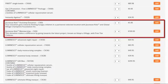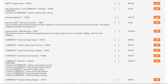Right now, it's Adopt a Village. That's being done with Free the Children Foundation. So, a couple of options there if you want to donate. Those donations do not carry any CV value, as you can see, CV of 0. That's just a convenient way if you would like to donate to those causes on a regular basis. You can set it up right here inside your Autoship.